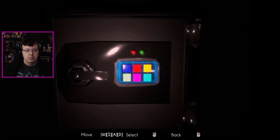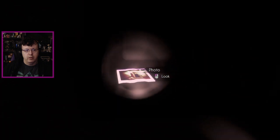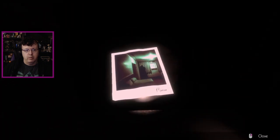Blue. Oh. Wait, blue. Yellow. Magenta. Red. There's no white, unless that's the cyan. The fuck? Whatever. Fuck it. We got a key. We got a photo.